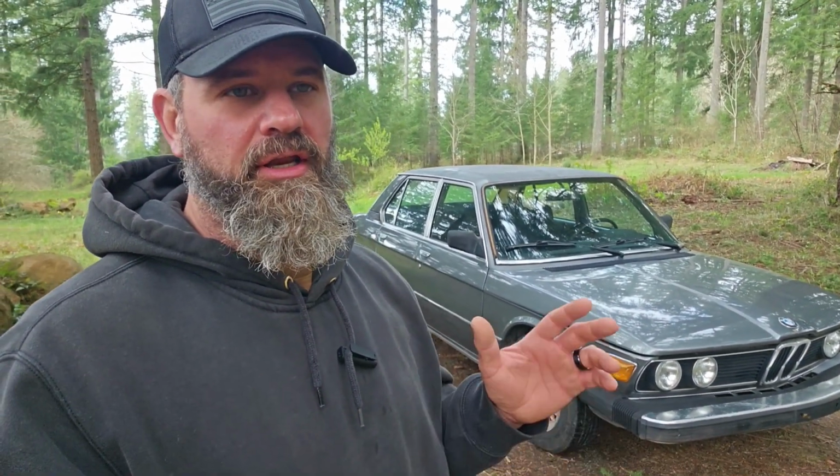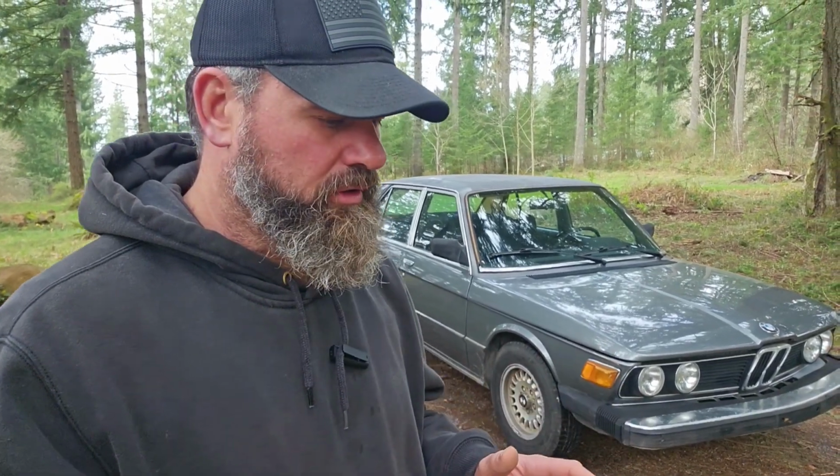I was driving it around shortly after I purchased it, and I was parked at a parking lot, and I had a lady hit it while it was parked. So it got some damage, and then I just kind of lost interest in it. But the reason I wanted to build this car is because it's in pretty amazing shape, especially for its age.